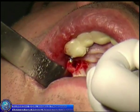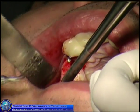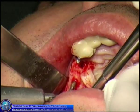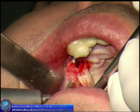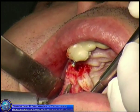Maybe the water is a little more in this case. So I reduced it now to 60 ml instead of 80. And astonishingly, there is much more bone than we could have expected.